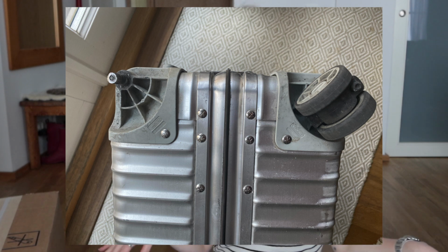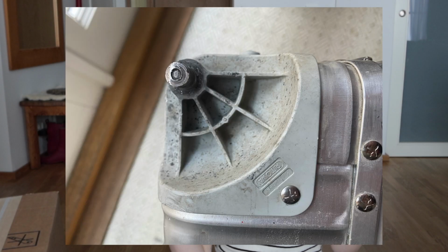I mean, the wheel fell off. As you can see in the picture, it was like a clean cut. So there was no way I could actually take out the broken screw and put in a new one to fasten the wheel again, right?